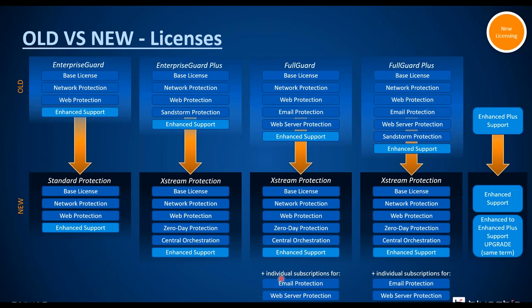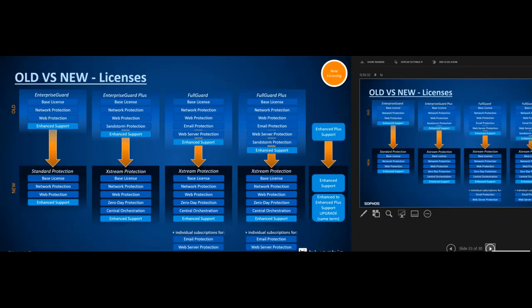So people were asking, why would we pay for email protection or web server protection or web application firewall when we don't need to use it? Only 2% of deployments out there in XG were using these. So this is good value for money, because no longer are you paying for this, even if you do get free hardware. The zero-day protection, or rather Sandstorm used to be, and central orchestration are way more beneficial for what people are going to use on just a general day-to-day basis.